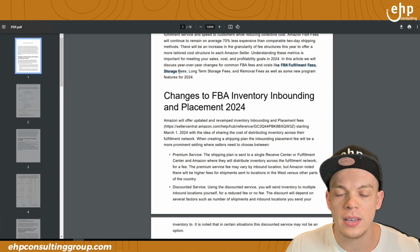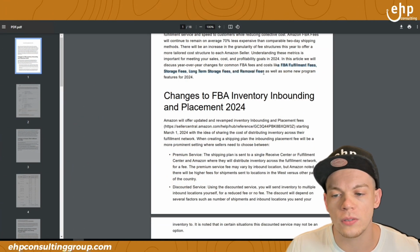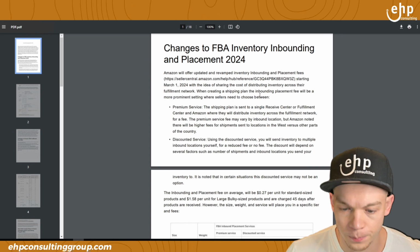But anyway, changes in FBA inventory. The main changes are for people who sell Amazon FBA. If you sell Amazon fulfilled by merchant, this isn't going to be a big deal at all. Pretty much almost no difference for you right now. It's mainly for FBA sellers because it sounds like the shipping is getting more expensive for Amazon to handle for two days. So we've got FBA fulfillment fees, storage fees, long-term storage fees, and removal fees going up.